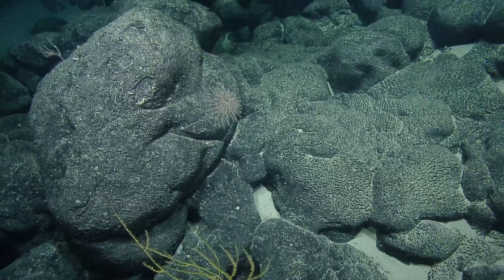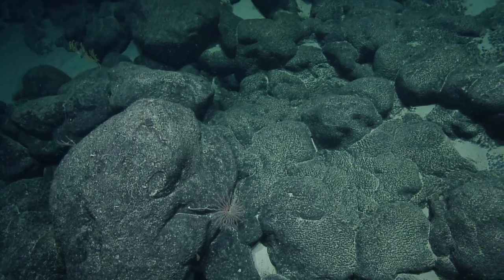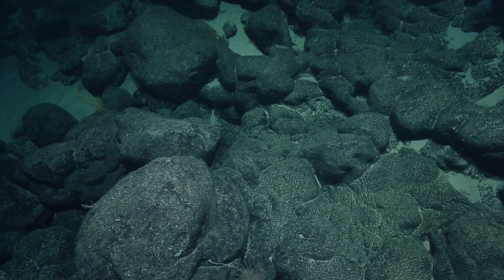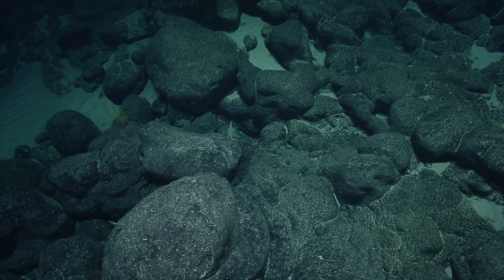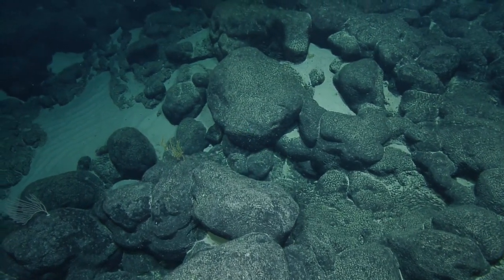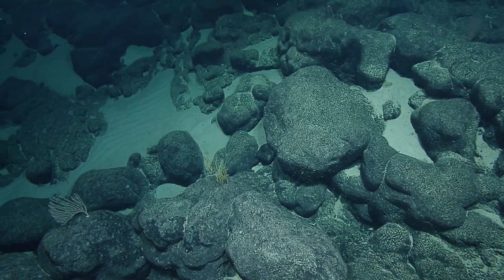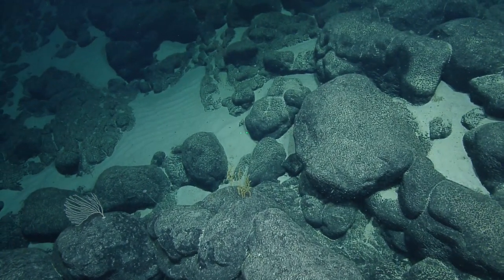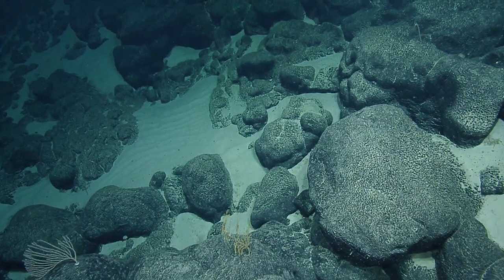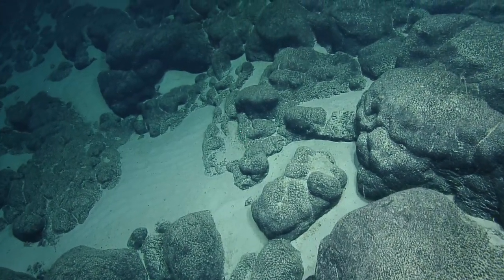Sea cucumber. We have about 25 minutes left on the bottom. We want to keep an eye out for a rock? Yes, please. Okay. Another primnoid, another paramuriceid. Dwayne might change his mind now that we have coral.